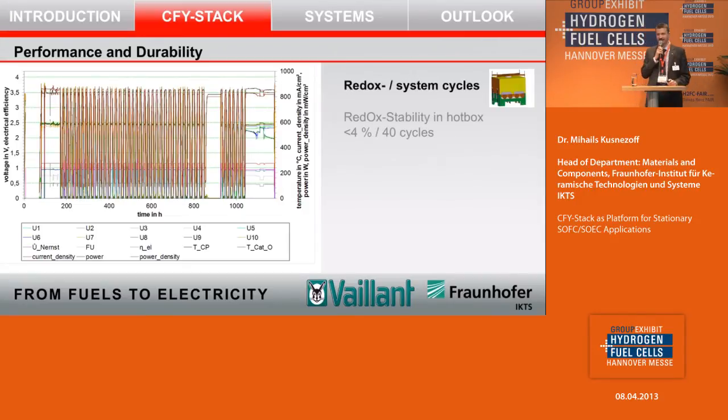Especially for micro CHP applications, not only the long-term stability, but also the system cycling is an issue. In this case, you cannot protect the system with different subsystems from rapid starting or cooling down, and to protect the anode from oxidation. In this case, you have cycles which we are calling system cycles, which combine thermal cycling and redox cycling. And these cycles we are testing also in the hot box, because for this behavior also the thermal mass of the stack and hot box is relevant.